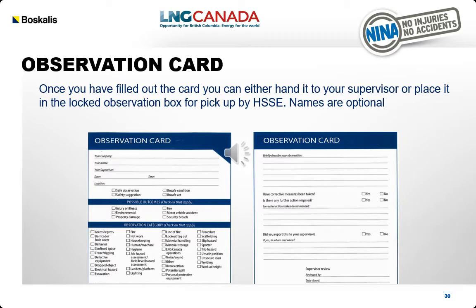Observation cards. Once you've filled out the card, you can either hand it to your supervisor or place it in the locked observation box for pickup by HSSE. Names are optional.